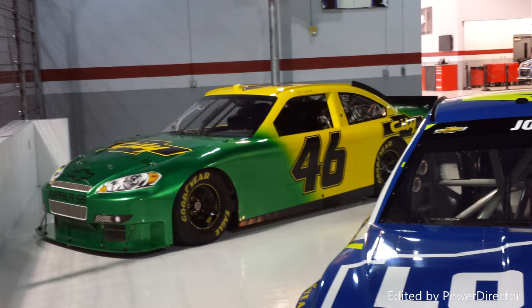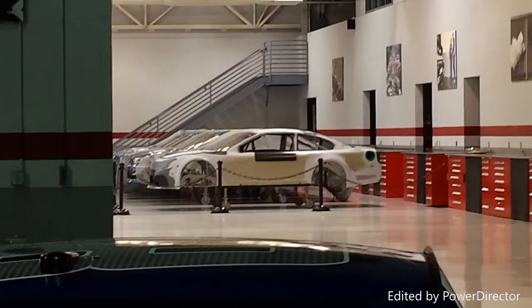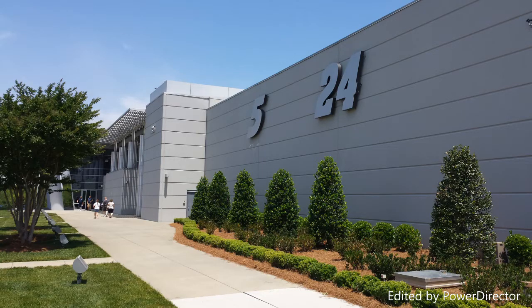Also in the back, you can see some of the cars they had for future races. Some of them have no decals on them. Some of them are getting primed and painted and stuff like that. So that was pretty cool to see. I wish they had a somewhat better viewing area. But also you see the fountain there for Rick Hendrick's family and engine builders from that plane crash they had. That was a memorial fountain for them. So that was kind of neat to see.